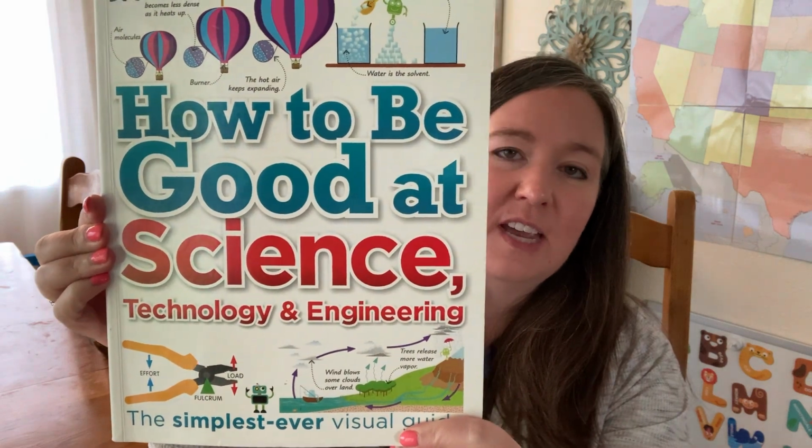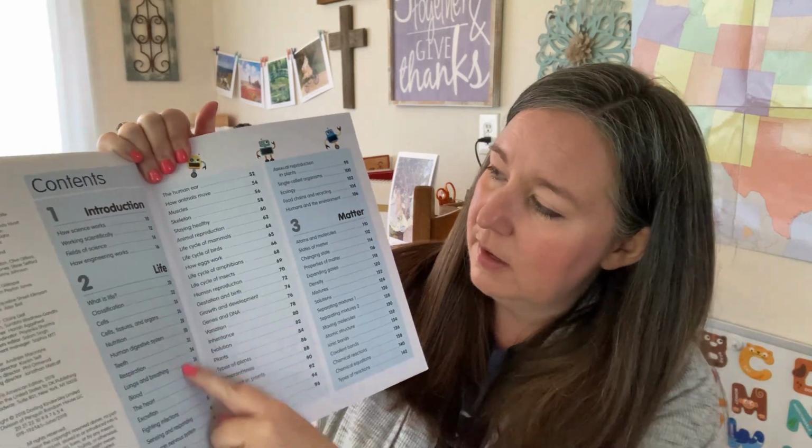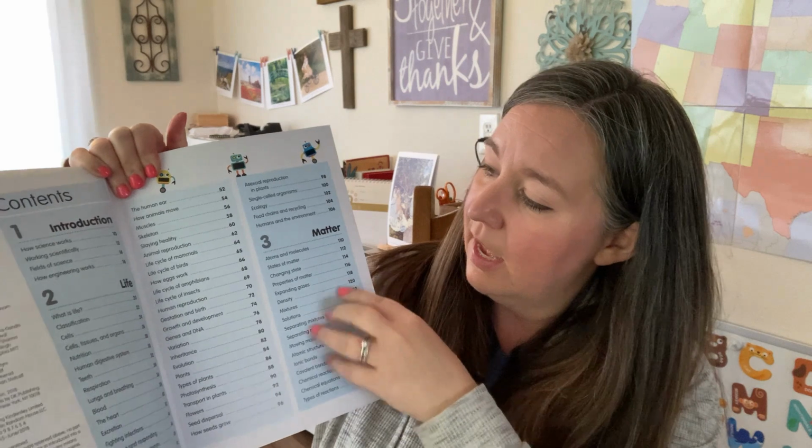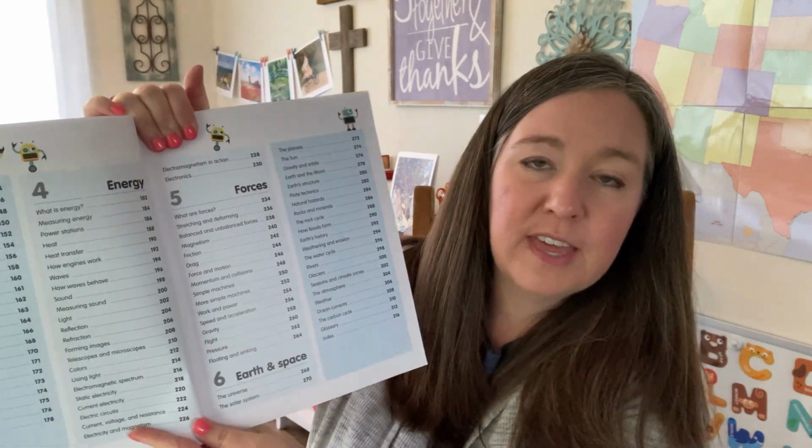Next, I'm going to show you our science curriculum that I picked up. Now, I had been watching a Sonlight Science Level E video from my friend Sarah over at Blessed Homeschool, and she showed this book that I have, which is the spine book to the Sonlight Level E Science. And it's called How to Be Good at Science, Technology, and Engineering. And so it kind of caught my eye because this book goes over lots of different topics. So it has lots of different topics in the category of life, and then matter, energy, forces, earth, and space.